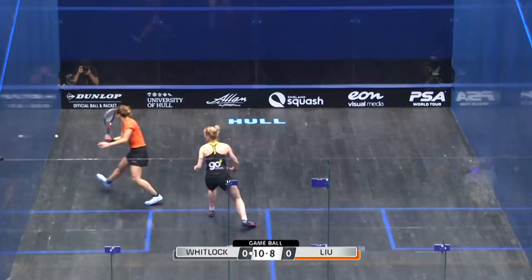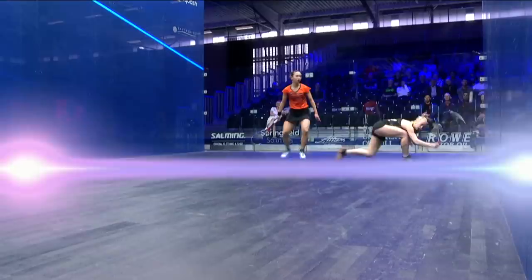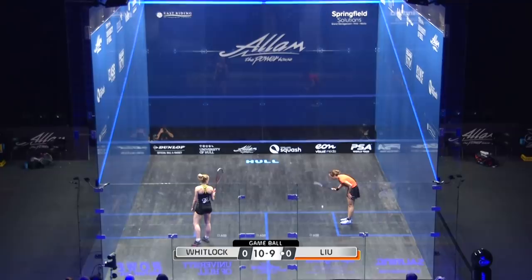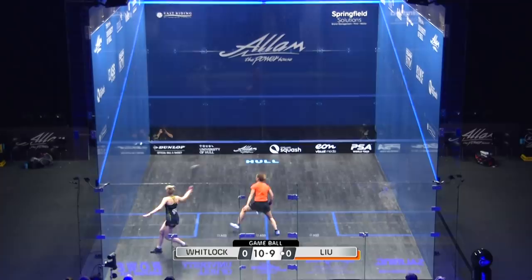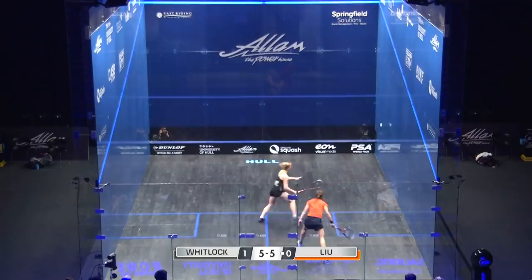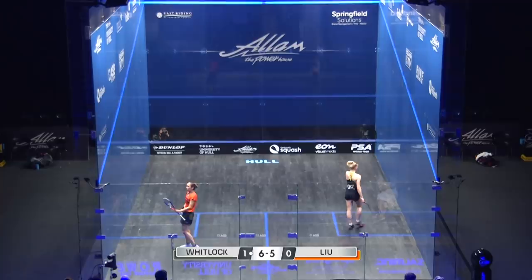Well, it's rapid movement from Whitlock, doing ever so well to stay in the rally, to no avail in the end. Lucy Ling's playing quite confidently here. She's definitely taking the game to Whitlock. She's not scared, although it's a good finish there from Whitlock. Out, 6-5. Emily's using the height so nicely there to really find that back corner.